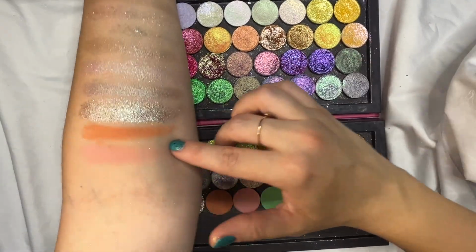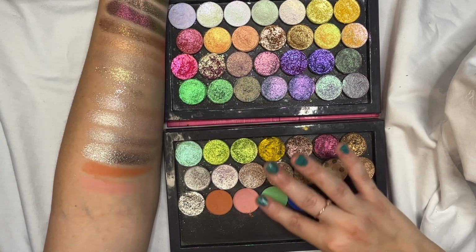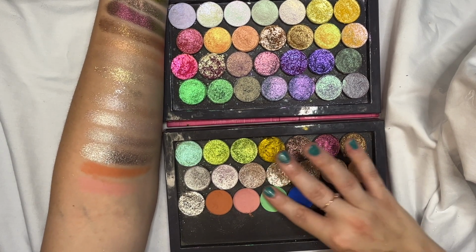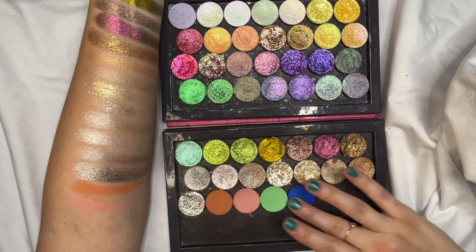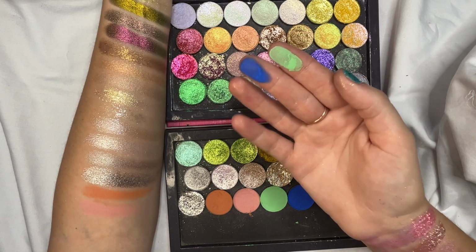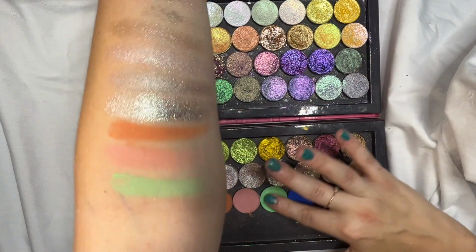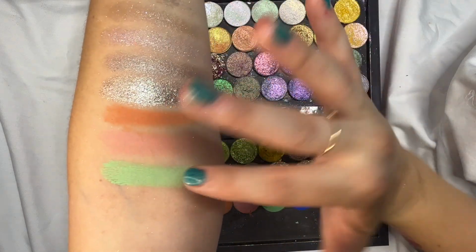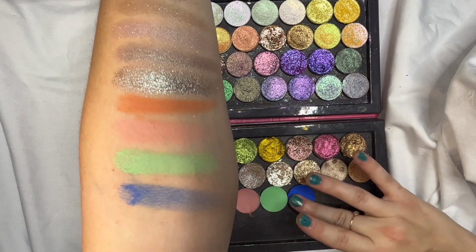I do find though that these shadows are pigmented and they do play well with each other, although these next two I do find are a little bit tougher to work with, but I think that's just because of the really bright colors that they are. So first up, I've got the shade Luca. This is like a bright, almost neon-y green. And then I've got a really punchy blue shade, which is Cold Shoulder.